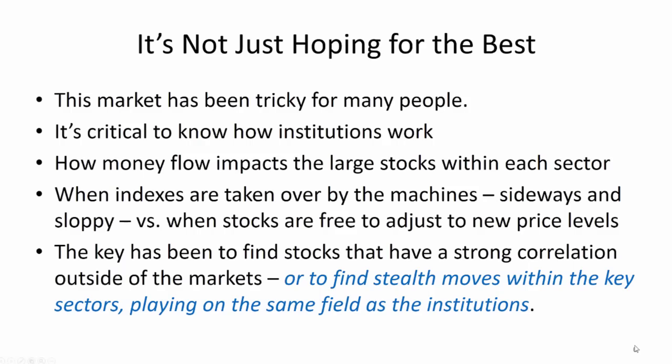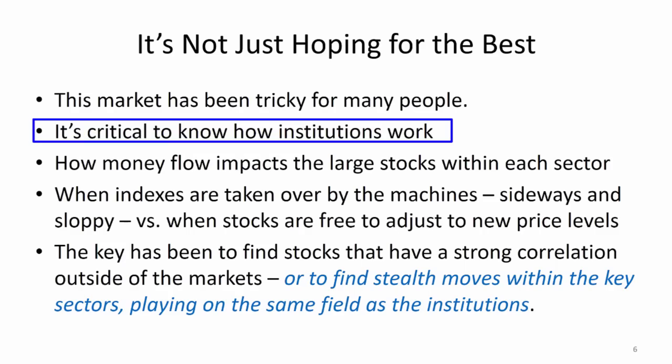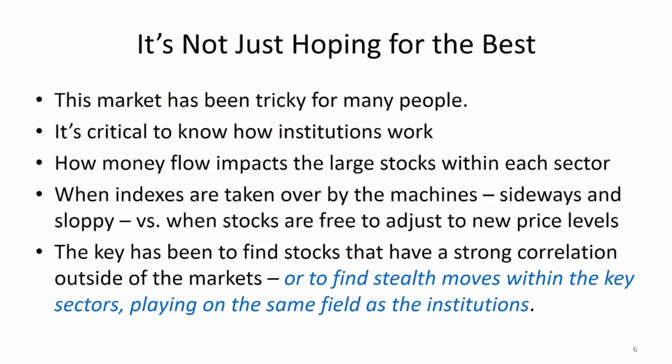It's critical to understand how the game is played, and to understand that you've got to know how institutions work, okay? You've got to know how money flows impact large stocks within sectors. If you don't understand the money flows, you're trading blind. That's when you get into something and as soon as you get in, it goes against you. That's the kind of thing that can happen.